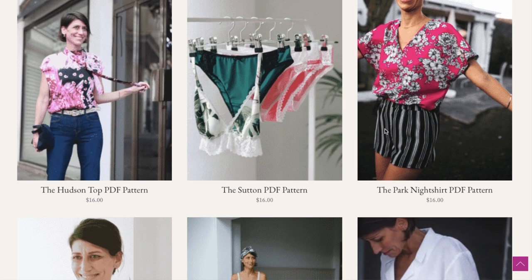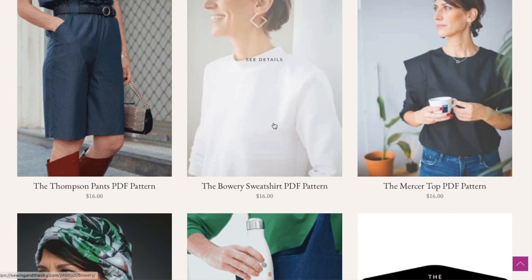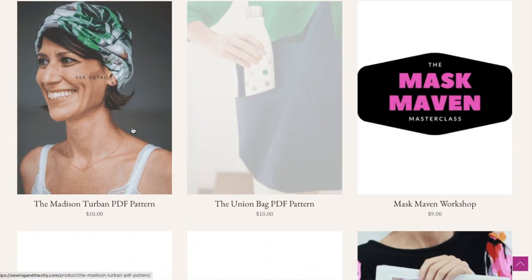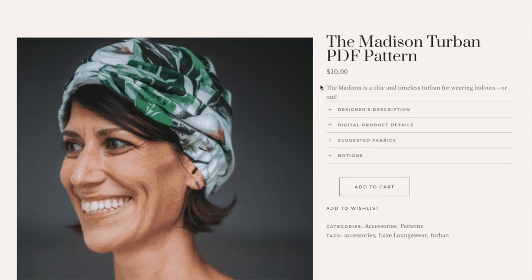Okay, what else do we have? We are at the Bowery sweatshirt, the straight size. We already looked at the Mercer. Oh, here is that turban. Remember when I said, can we get a pattern for that? Well, yes, we can. The Madison turban. Love that.